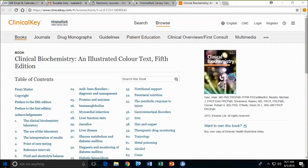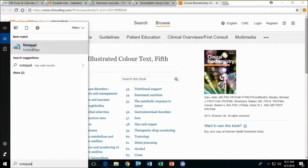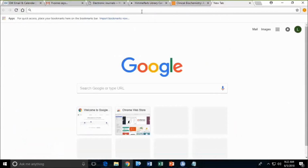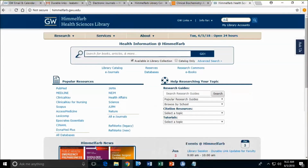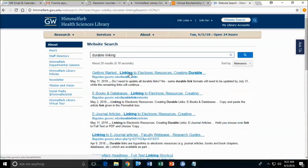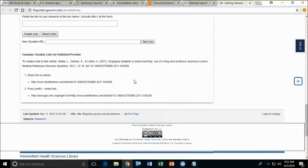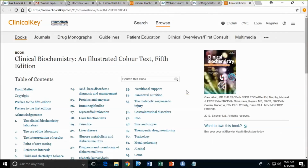This will go directly. I'm going to open a Notepad page. So this link will go directly, and what we need to do is add a proxy prefix to the beginning to make sure it still works from off campus. On the library's website, we have a durable linking guide. And this will tell you all the information I've given you this morning. But it has this nice tool at the bottom where I can paste that ClinicalKey link, create it, and it adds the proxy prefix for me, and then I can test it. And I'm sure you guys are pros at this, to always test the link to make sure.